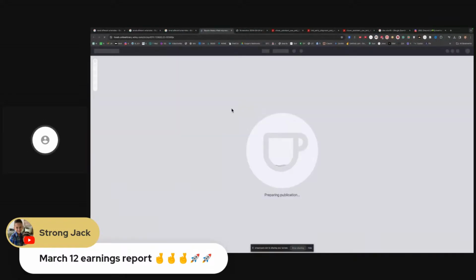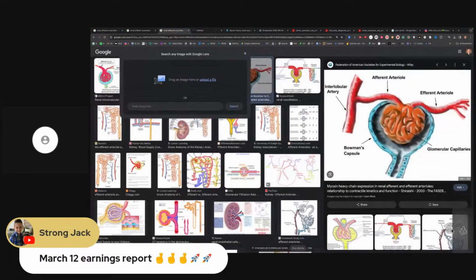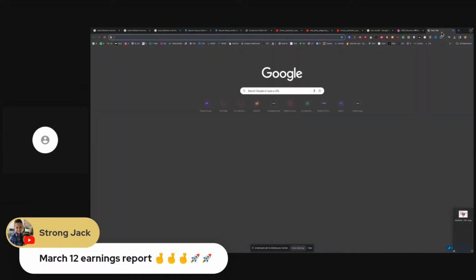We can go ahead and click on this picture here. Okay, that's fine. What I can do is I can just steal the picture, go here, and then click this, and there it is.